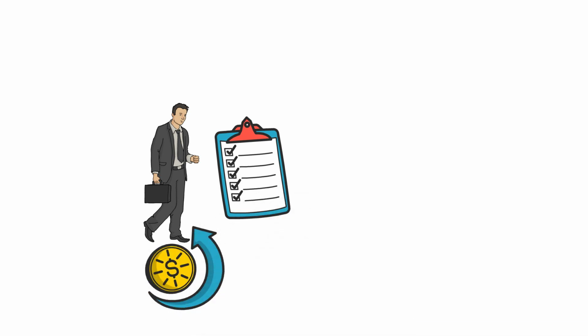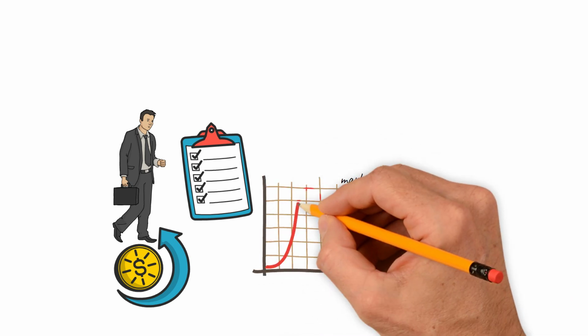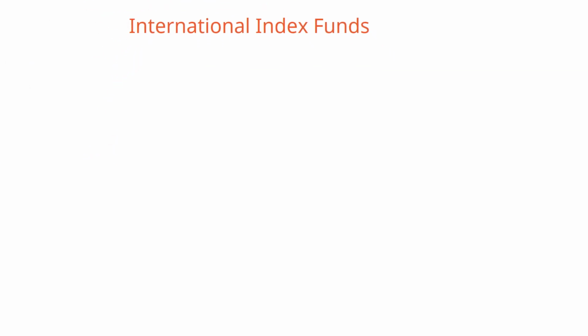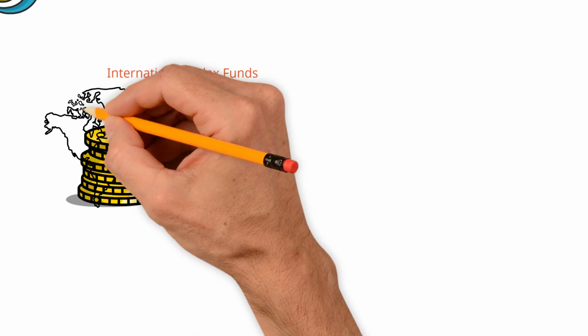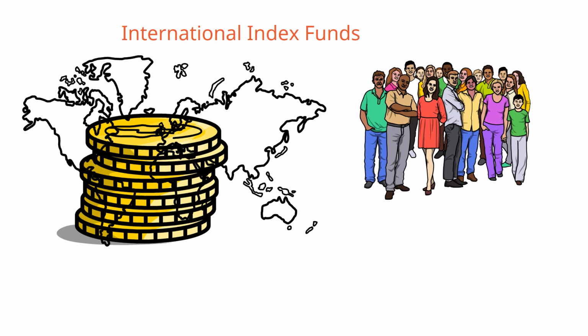Though a great chunk of index funds are based on market cap, investing heavily in such funds can lead to compromising the diversification of your portfolio. International index funds. Essentially, global index funds are based on indexes that are not limited to any country or stock market, giving the investor exposure to international companies in emerging markets and more.